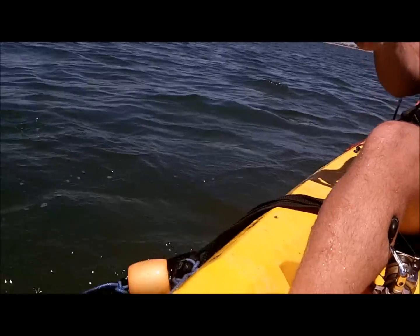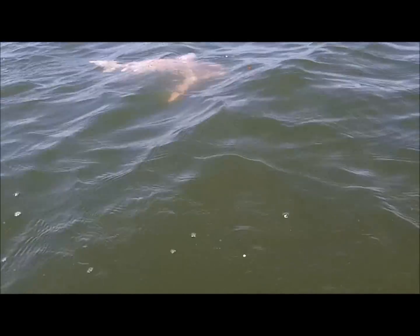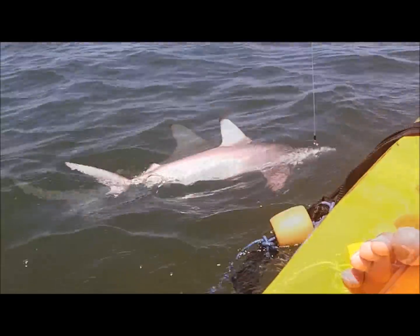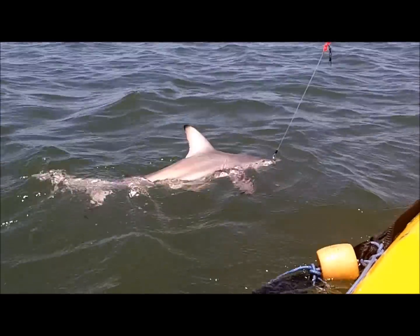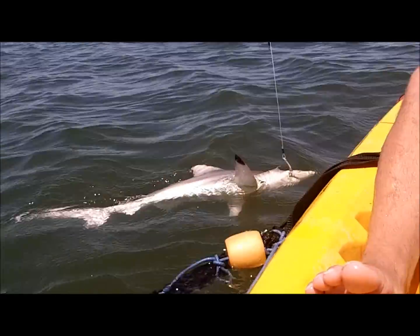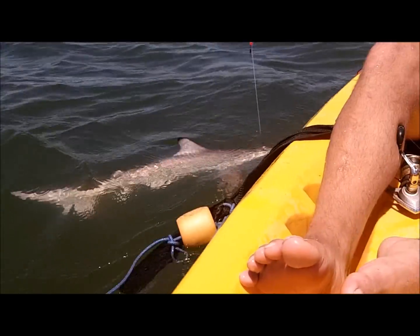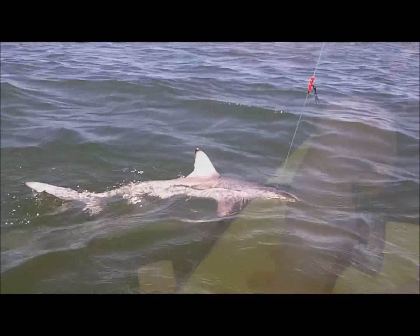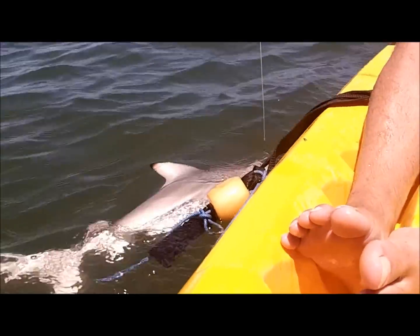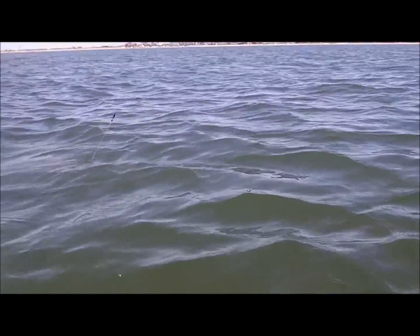See, he's not ready. Look at that. Nice one. Nice fat little black tip. You see how fast he took off? Yeah. Well, he was running, wasn't he? You sure he ain't no spinner? He jumped up in the air. If we take him in... there'll be crazy people screaming, get that shark away from me! I just want him to tire out some more so I can get that hook out of him.